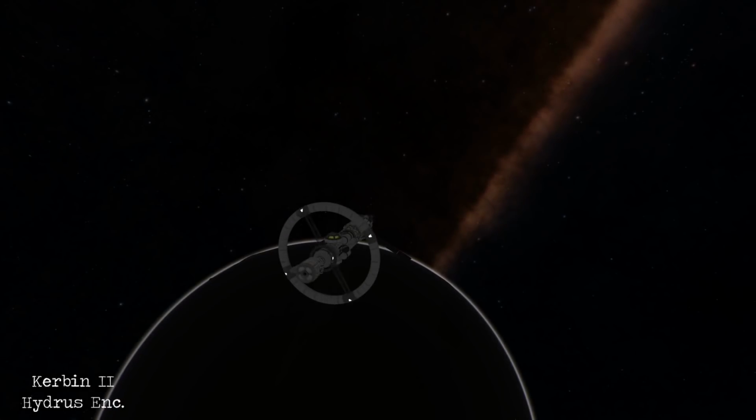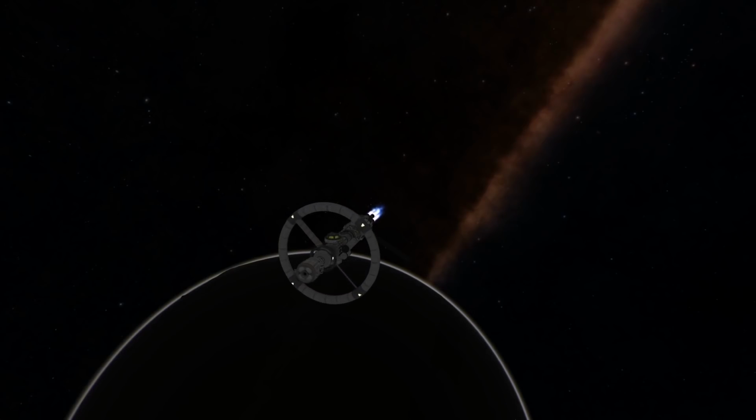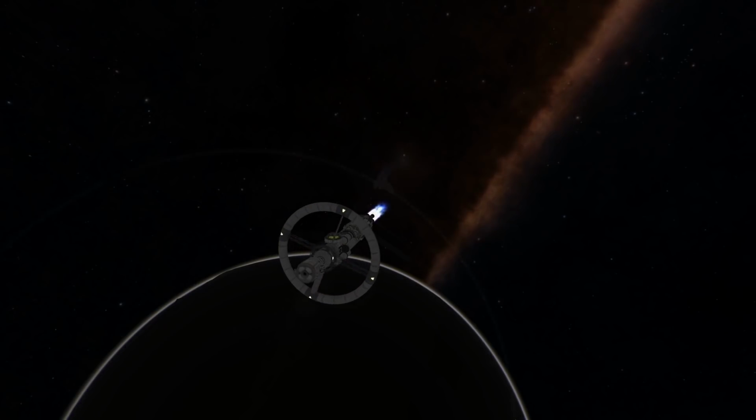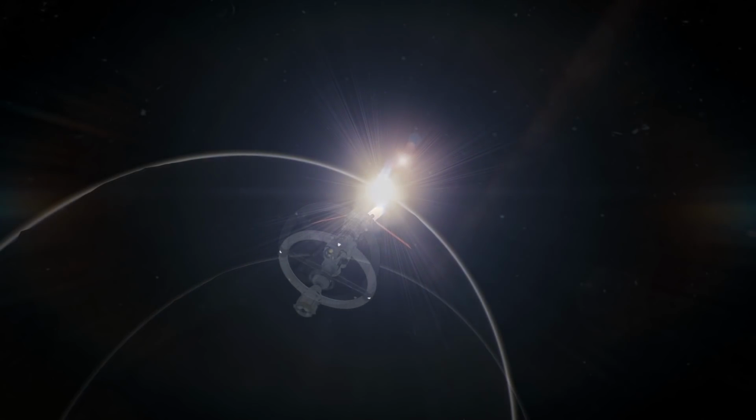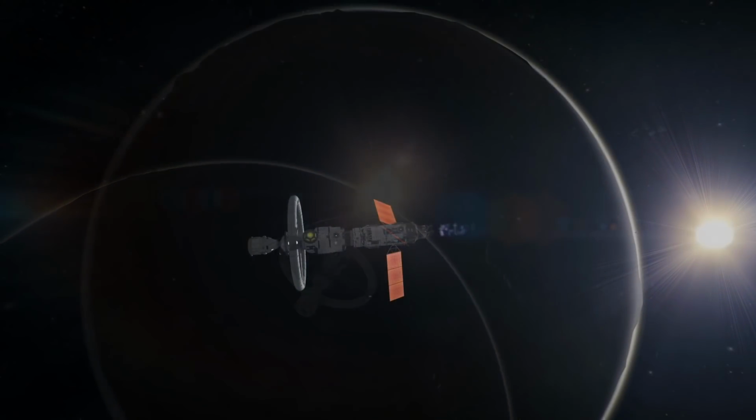So at the start of this episode, we are going to be joining Kerbin 2, because it has finally made its way over to Hydrus, our second planet that we have reached with Kerbal kind in this series. And this actually is the main mission for the Kerbin class interplanetary spacecraft that we have designed.